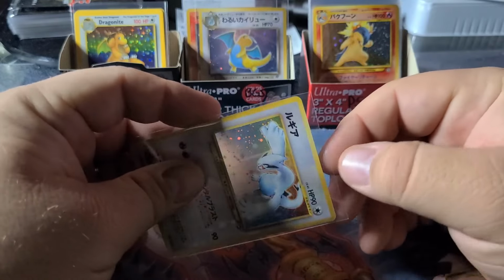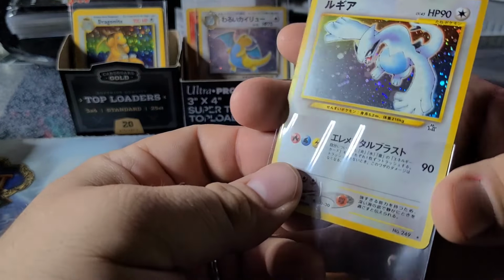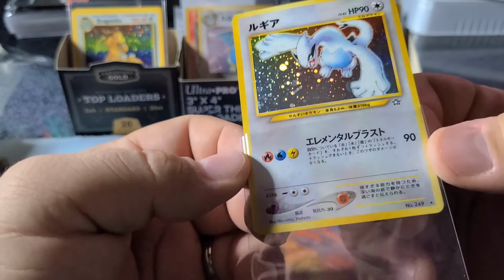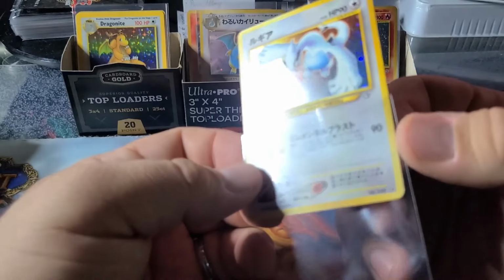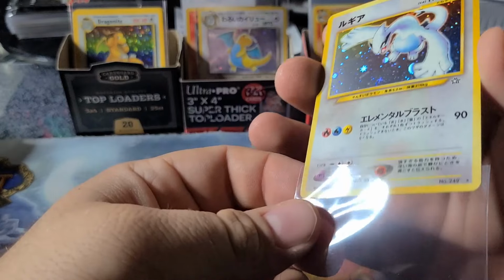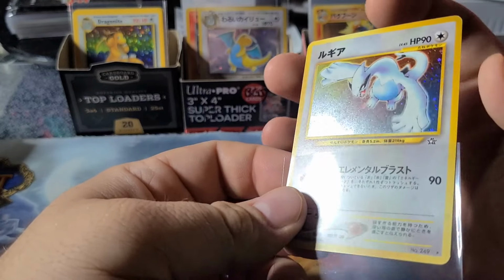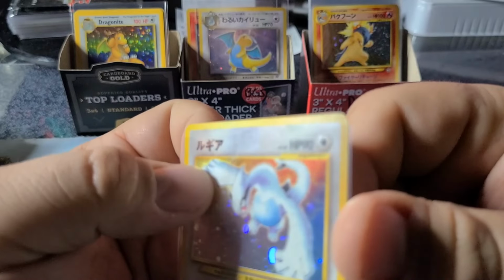Here's the baby right here. I want to black label one of these. Centering left to right. Solid. Top to bottom, not solid. Maybe a 9.5 centering though. I'd say the centering is definitely a PSA 10 quality. Surface is definitely a 10 quality. Just don't know what's going on with this corner.